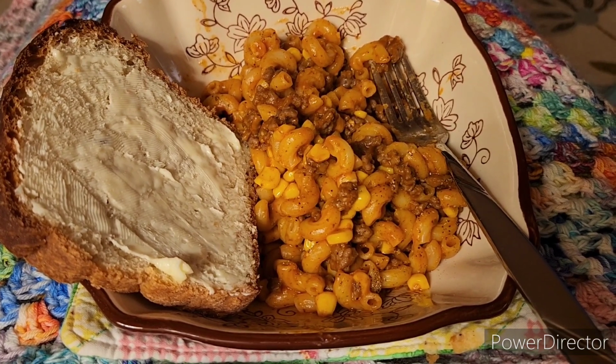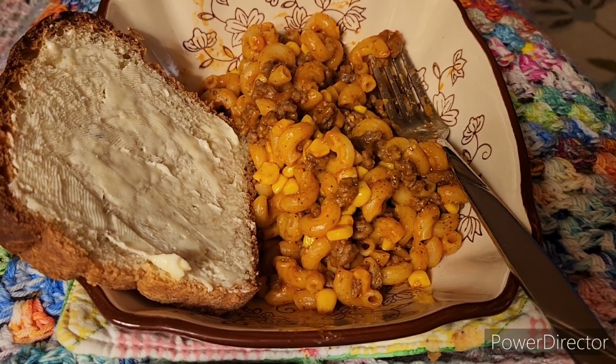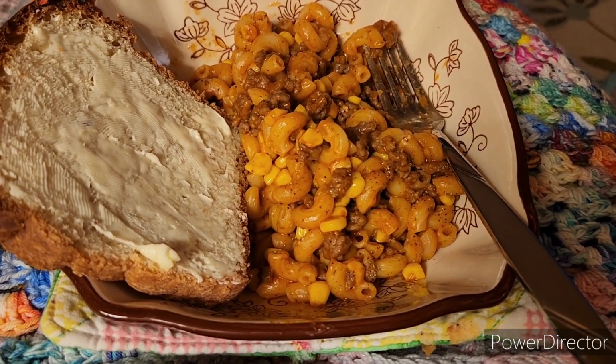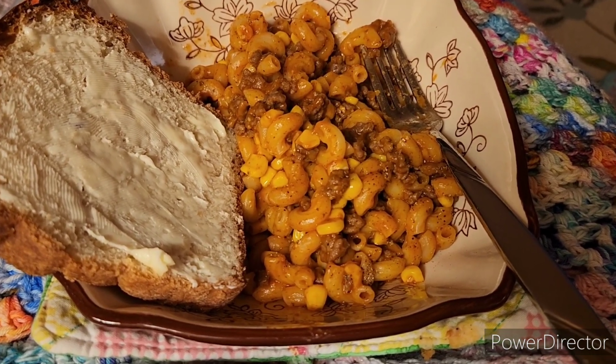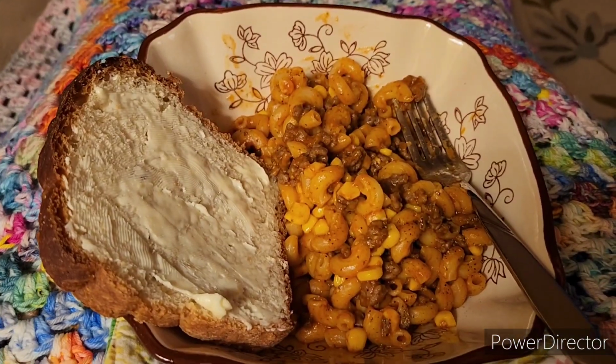And our goulash, it is elbow macaroni, the Barilla. It has corn in it. It has tomato soup. And it has lean 96% beef. So again, supper tonight is 18 points.